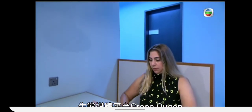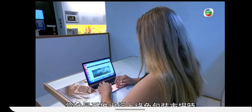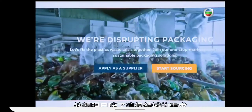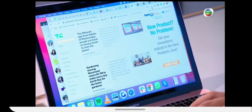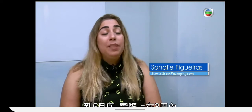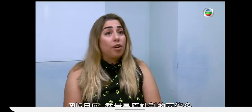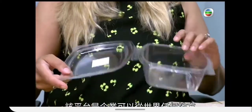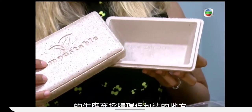Sonali Figueras, founder of eco-media platform Green Queen, says she's seen firsthand the demand in this space when she recently launched her online green packaging marketplace. It was amazing. We decided to start raising in April, and by end of May, in literally 3 weeks, we had the amount that we wanted, and by end of May, we had more than double of what we had originally planned. The platform is a place where businesses can source sustainable packaging from suppliers anywhere in the world.